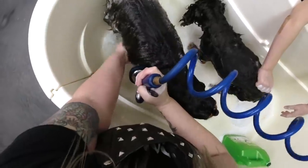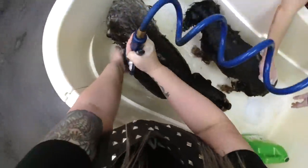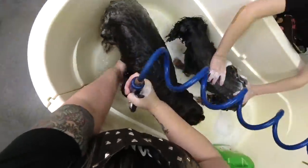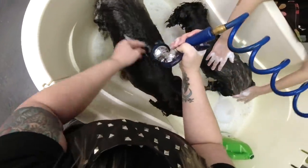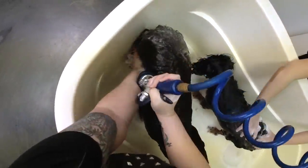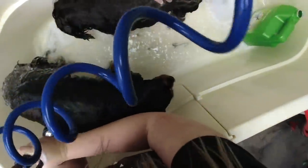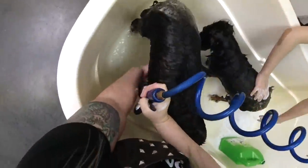Already feeling so much better. Pat Pat won't be mad at me anymore. I've just been washing you. You've just been washing? You're fine. You don't have to scrub anymore. We're going to rinse them off and then we're going to do that argan oil. Look at all that hair coming out. That's crazy.